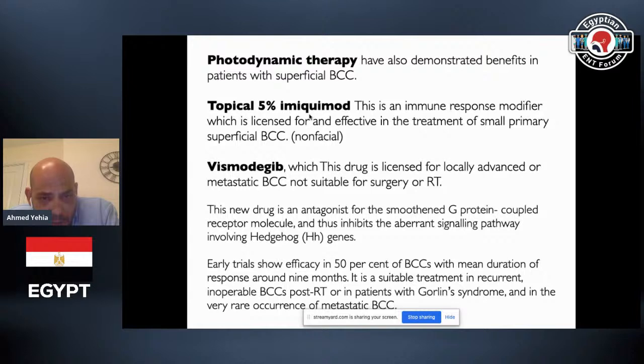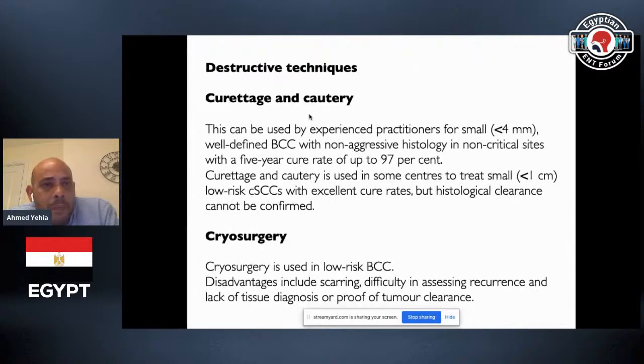There was some clinical trial which showed efficacy in 50% of BCC, with mean duration of response around 9 months. So it is used mainly for inoperable BCC, post-radiation, or in Gorlin syndrome, or in metastatic BCC.